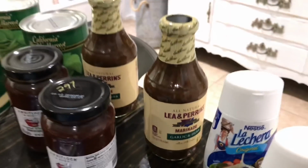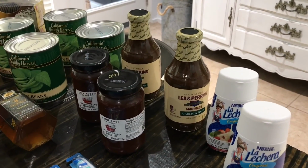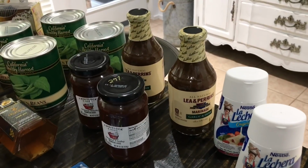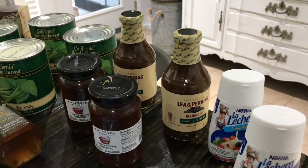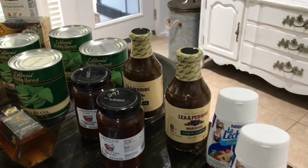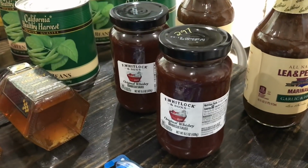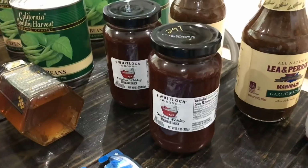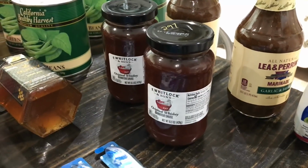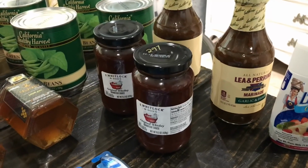These say that they retail for roughly $7. I'm not positive how accurate that is. I would say maybe, I don't know, 3 to 5. 7 might be accurate, but that's the price it gave me. So that being said, I only paid $1 a piece. And then next I picked up the F. Whitlock and Sons Original Whiskey Barbecue Sauce. I thought that just sounded very pleasant. It's a 15.5-ounce bottle. They retail for $2.97. I did pick up 2 for $1 a piece.